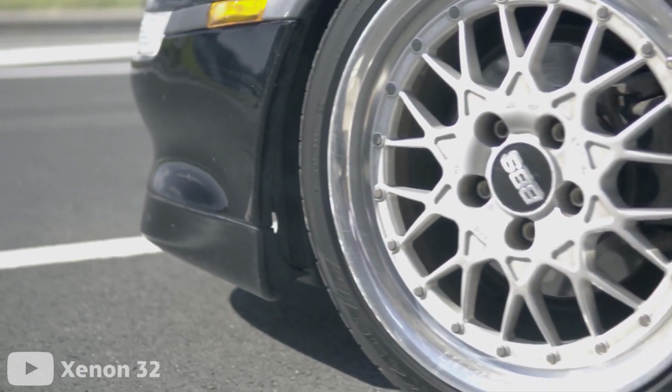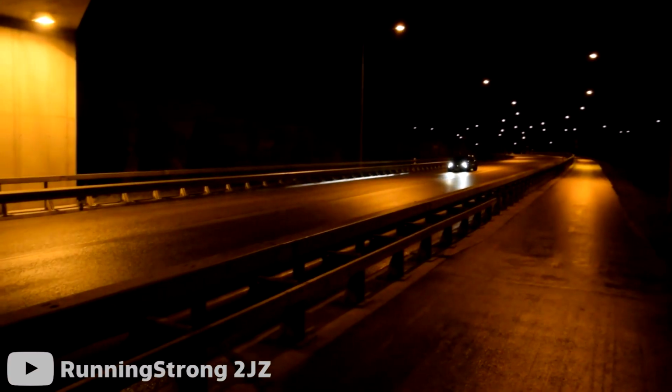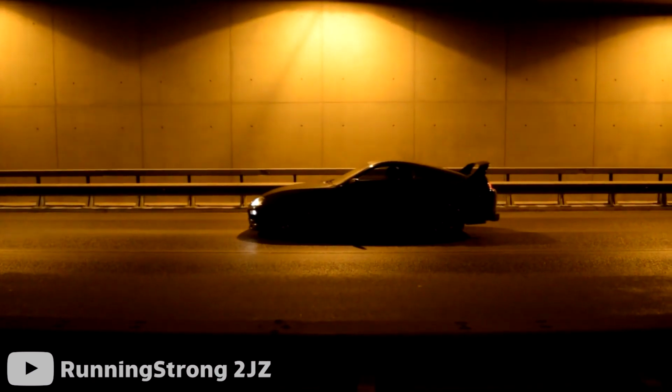So today we're going to be looking at the most insane turbo cars that you'll ever see. So getting straight into it, we've got this Toyota Supra and it launches in this tunnel in the wet.